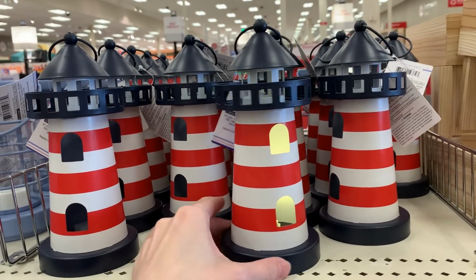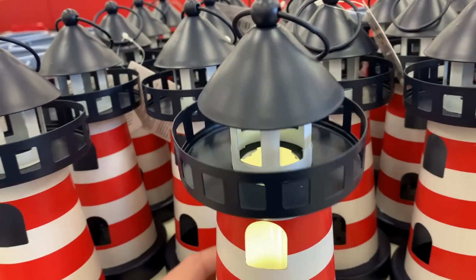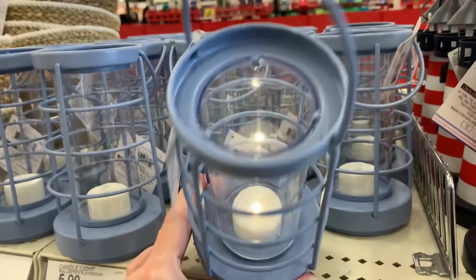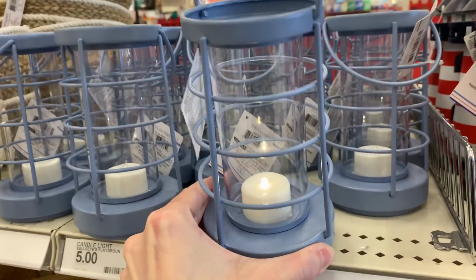Okay, so I switched the lighthouse on for you so you can see what it looks like lit up. You can see the little LED tea light in the bottom there. And here's the other one lit up. Both kind of nice, warm LED lights.